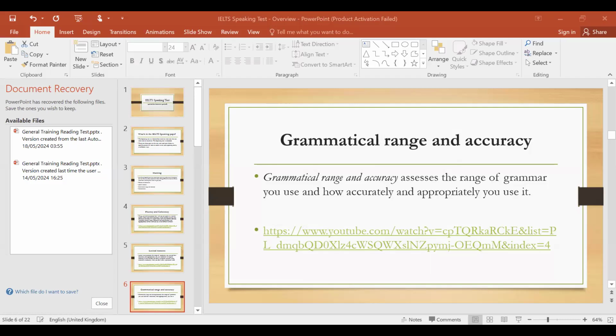This week, we'll concentrate on Part 1 of the test, talking about familiar topics. You'll find out exactly what the examiner is looking for, and you'll learn strategies for giving the kind of answers they want to hear. But before all of that, in the next step, we're going to look at ways of getting the most out of this course.